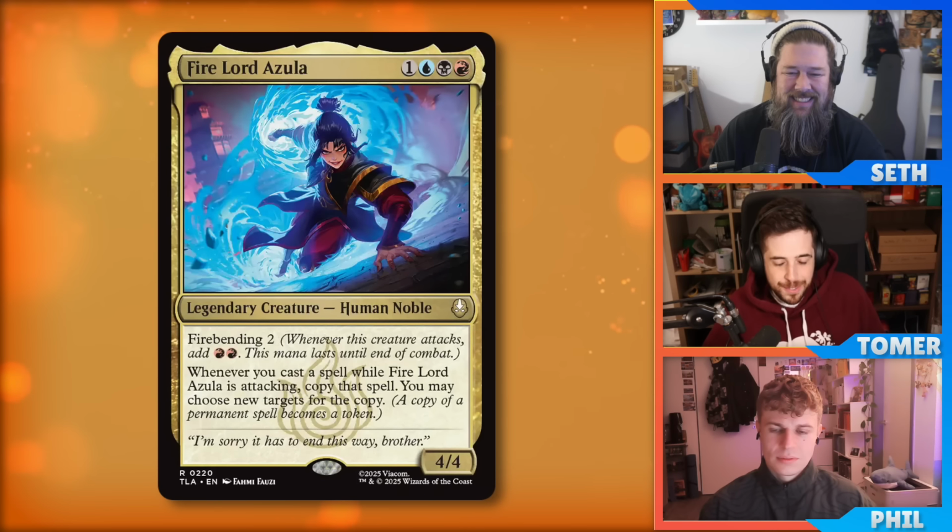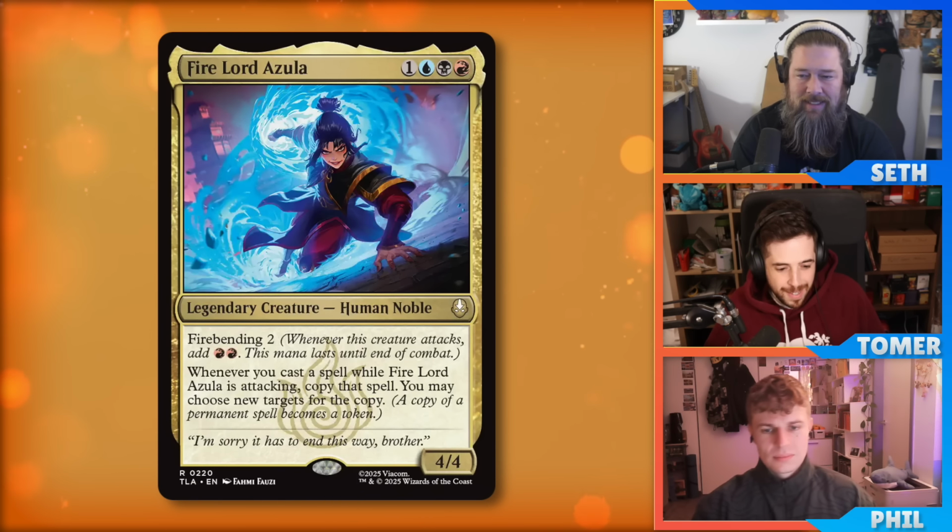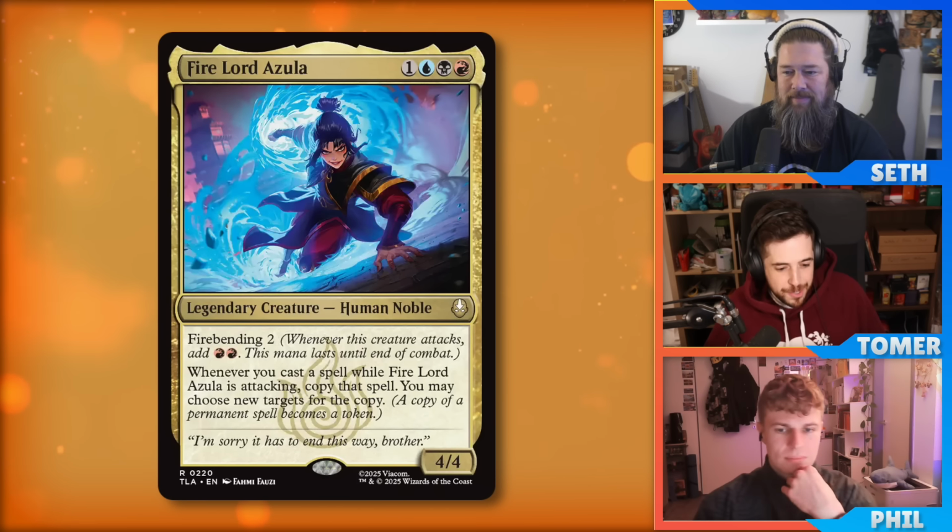The first one that I have for you is probably a crowd favorite, a crowd pleaser, if you will. I think it is the most popular commander from the entire set. And she almost killed Aang in this show, so it shows a little bit of her power. It's Fire Lord Azula. It's a 4-mana Grixis, 4/4 legendary creature, human noble.